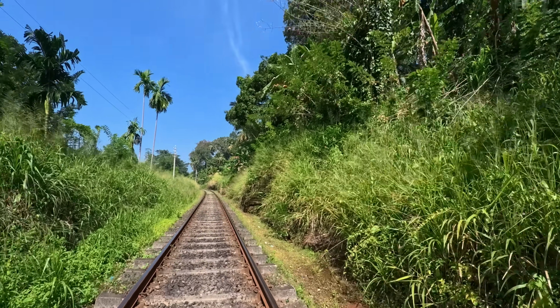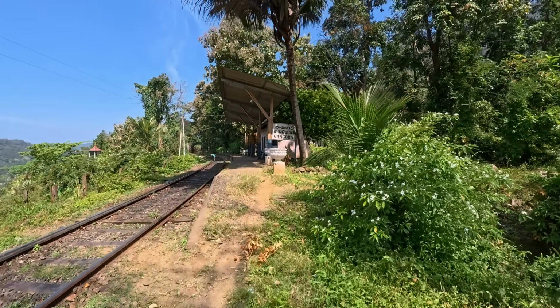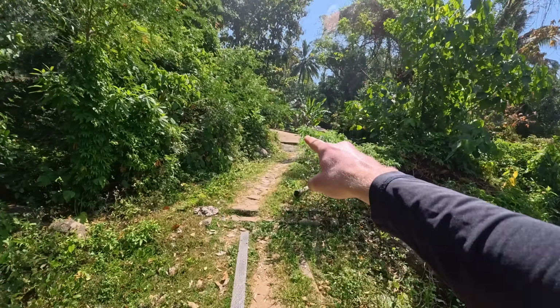Alright, after a bit of walking along the train track, I think I am coming up to another station. And this is the station where I need to now leave the train track and find a trail, if there is any. Alright, we've reached the train station. Let's find the trail up. Okay, it looks like I can go this way. And it goes up the mountain.